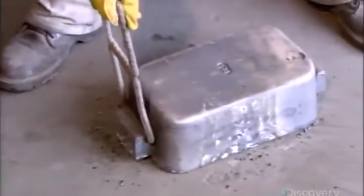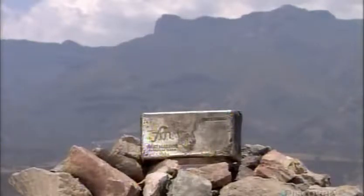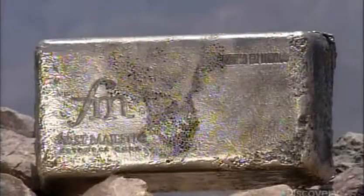In less than 5 minutes, the molten silver cools and hardens, enabling workers to extract what is now a silver bar. The mining company sells the bars to a refinery for processing into industrial-grade silver.